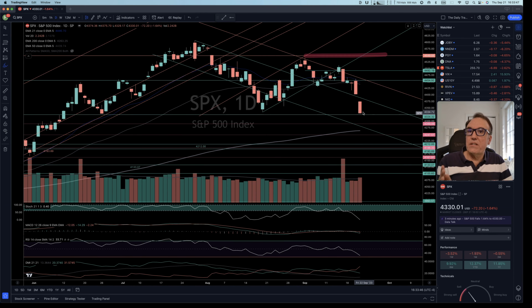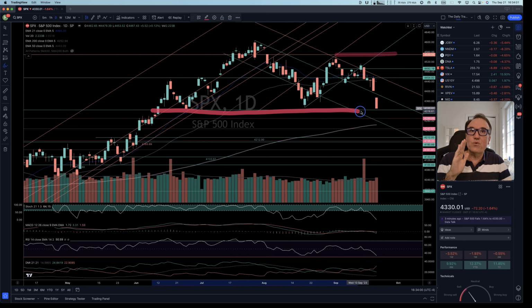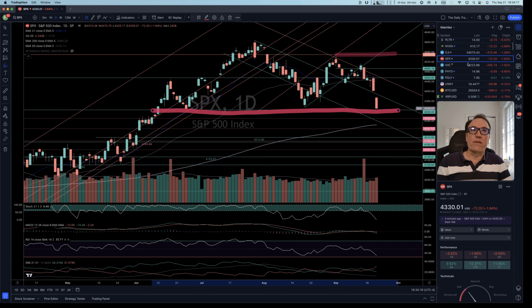S&P 500, not everything is lost. We had our move down. It's stopping for now at 43.30. This is SPX. This is an important support. As I said yesterday, this is an important support, and so far it is holding. If it breaks, then we should be expecting more downward movement. Now is not the time to get in the stock market at all.